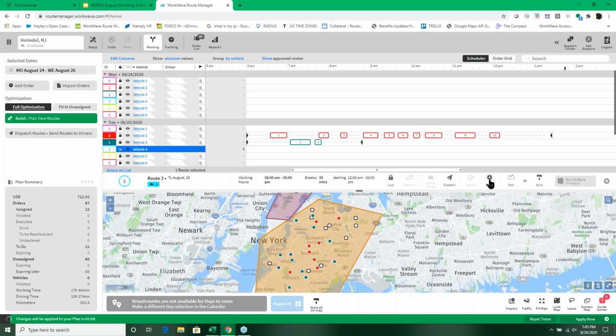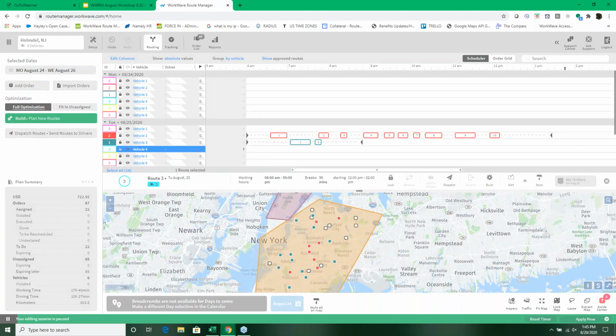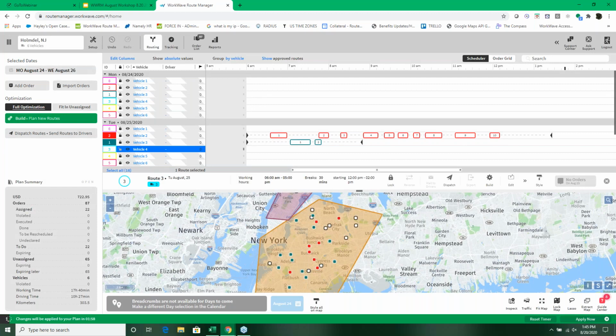Now I can come in here, and instead of re-optimizing everything again, I can just ask the system to try and build orders here. Although it doesn't like something else about my vehicle, which it may not be allowed in that region. No, which is highly possible. But all right, this too is a good way.